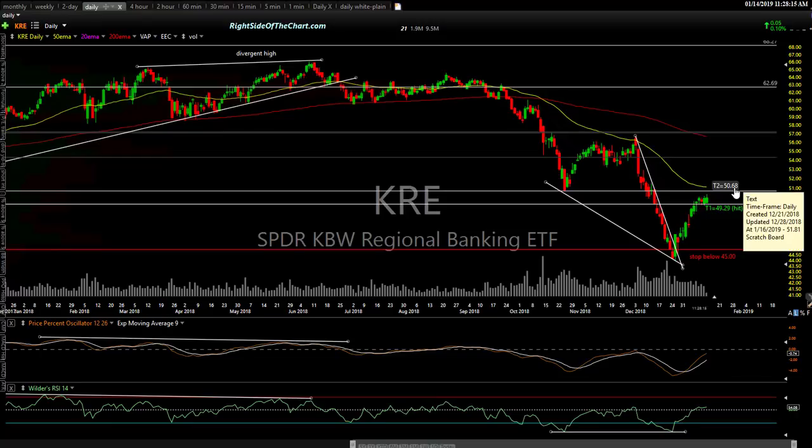I'm 5 cents below the actual resistance level, and you can see you also have the 50-day EMA. So I can tell you clearly I will be out of this one. I will close this official trade out if and when T2 is hit. There's pretty significant resistance coming in, and that's it. Trend indicators are still bearish. They're well below the zero line. So as of now, I'm still viewing this as most likely a bear market rally.